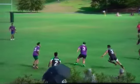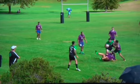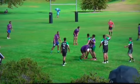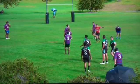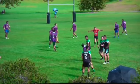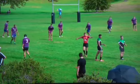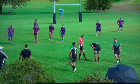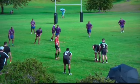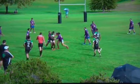Again, on the left hand side, number 3. He goes round 1. And still looking for the offload here. And of course, no, he played the ball. Number 3, you played it. Number 3 ends up with the ball. There's 2 of them in attack. So Mr. Davis has to penalise, even though 3 handed it to him, visually. Quick tap and.